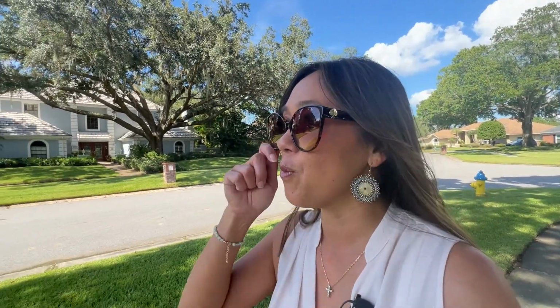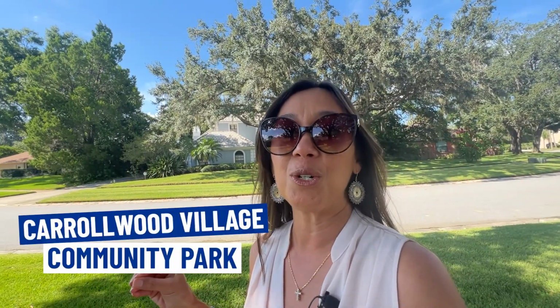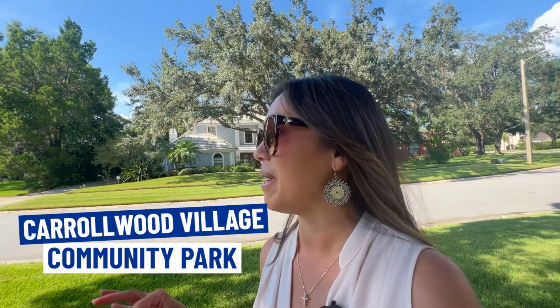So this is going to wrap it up for our houses here in Carrollwood. We're going to stop at one of our favorite places, which is Carrollwood Village Community Park, and it is an amazing park. Open to the public, so whether you are in Carrollwood, whether you are in Lutz or in Land O'Lakes and you wanted to drive over to an amazing park, you would have full access to everything there. So we're going to go check it out right now.